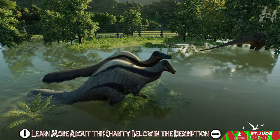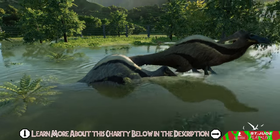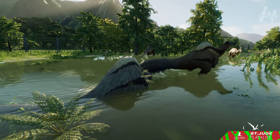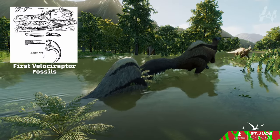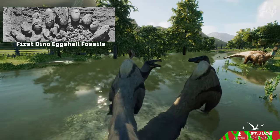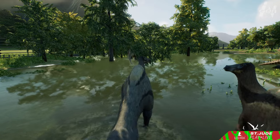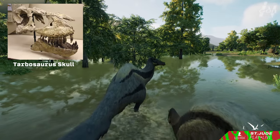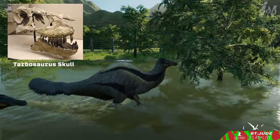So far, each expedition had revealed amazing new species of dinosaurs and mammals from the late Cretaceous. The American finds included the first fossils of Velociraptor, as well as the first dinosaur eggshell fossils found anywhere on Earth. The Soviets, on the other hand, had some luck of their own, as their expedition led to the discovery of a new species of Tyrannosaur that would be given the name of Tarbosaurus.